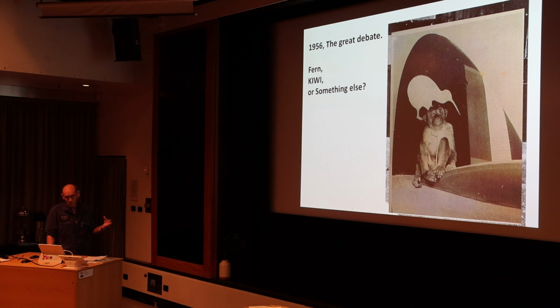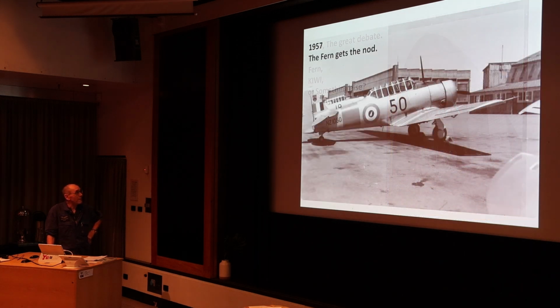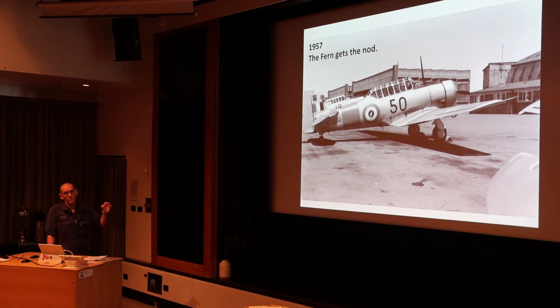So this big debate was, we're already using these things, they've been used, and the Kiwi was actually the most popular one. Everyone wanted the Kiwi, except for Air Vice Marshal Merton, the Chief of Air Staff at that stage. He preferred the fern. And so the fern got the nod. It was rank has its privilege. He decided the fern would be the one we'd go with. Now, they trialled a silver fern. They painted one up. They compromised and ended up with this white fern. And it's quite easy to see.